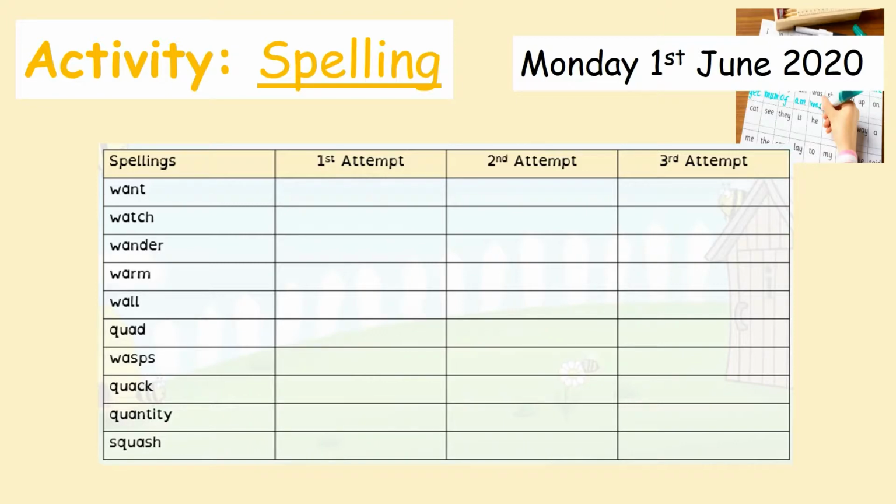Learn from it. Try and remember. Have a first, second and third attempt at writing it down. I'd rather you stuck with these and got these right than even move on to the next spelling. So have a good look and see which ones you got incorrect. They're the ones you need to work on.